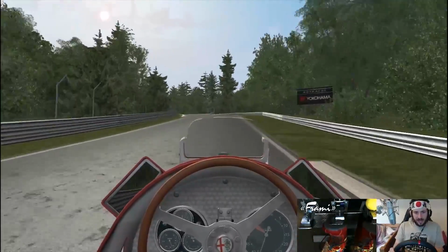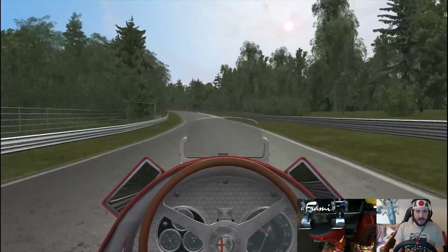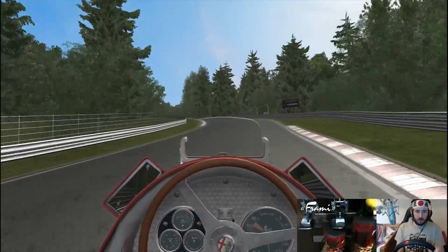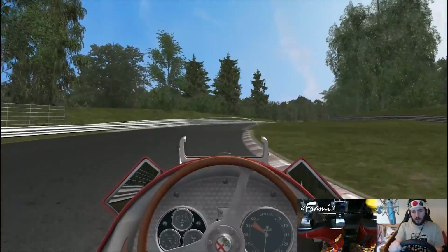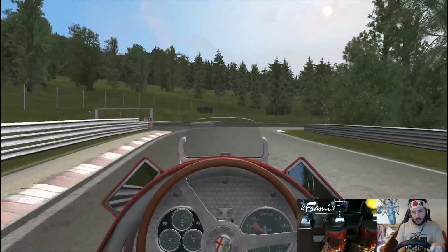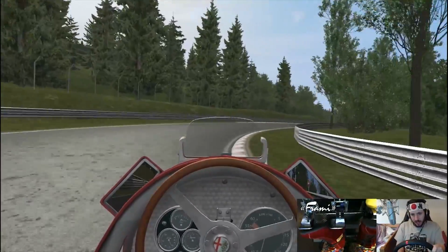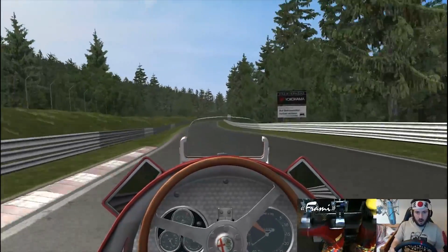Now coming into the latter half, or the last third of the Nordschleife, and for me, anyway, it's the most difficult part of the track. Very fast, very flowing. If you break your rhythm through here even once in a normal car, then usually your lap time is ruined. Of course, in this, there's not really a rhythm, just many cases of trying not to die.